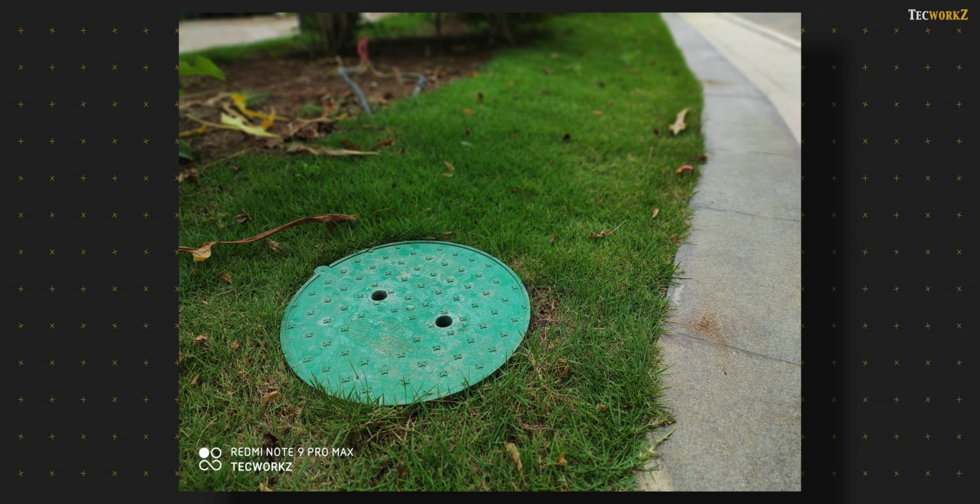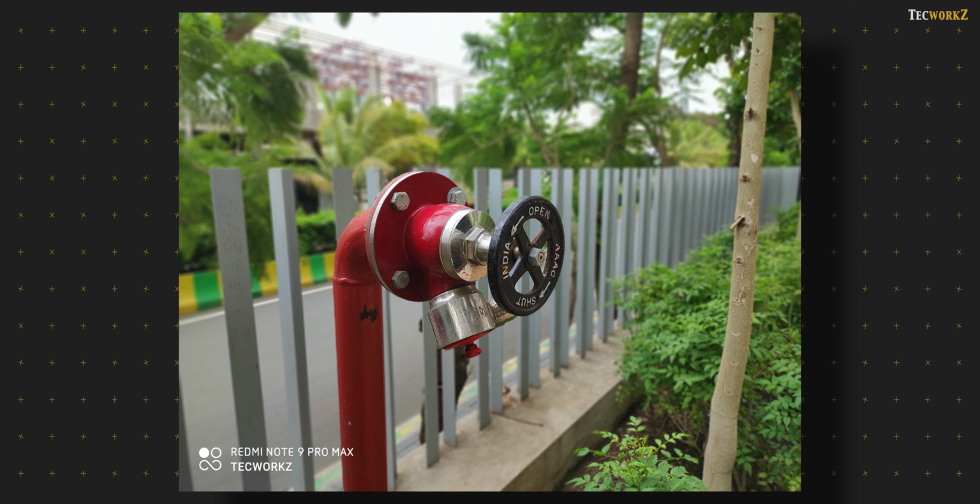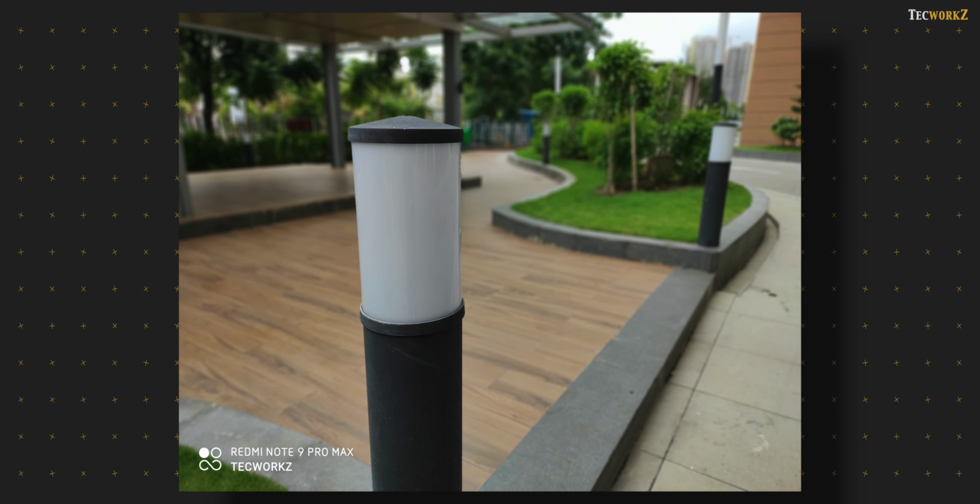While taking all these portrait shots, this phone does very well to keep the white balance in check and colors looking natural. If you have never tried this before, do this the next time you are clicking images. Unless you are taking images of a landscape or some architecture, switch to the portrait mode and look at how much better your images turn out.